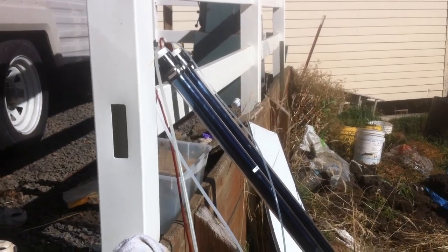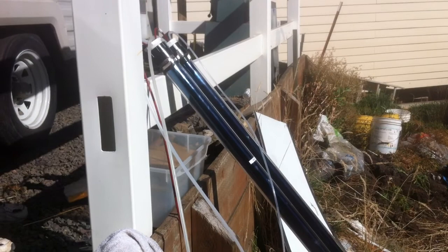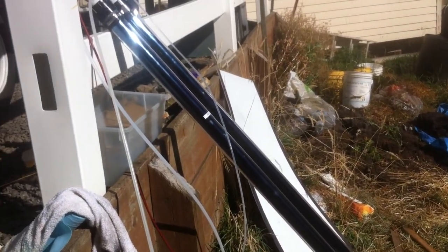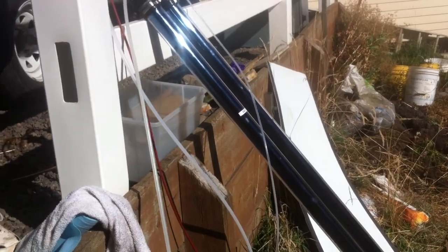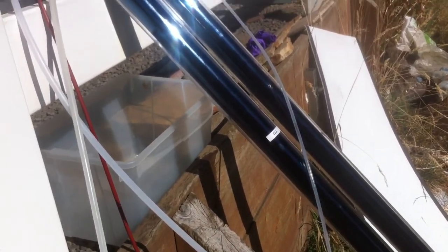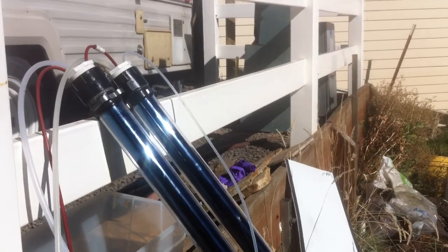6 October 2012. This is experiment number 2 of solar biodiesel tubes. The first experiment that you saw was one of the tubes that I had made clear. These two tubes are the actual tubes as purchased from Apricus that have the dark blue solar coating to absorb solar energy. What I did here, it's a nice sunny afternoon in Beaverton, Oregon.